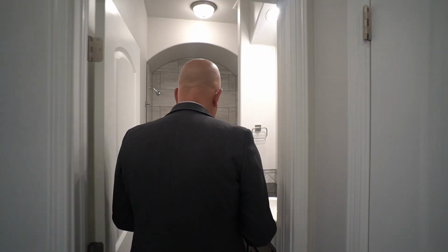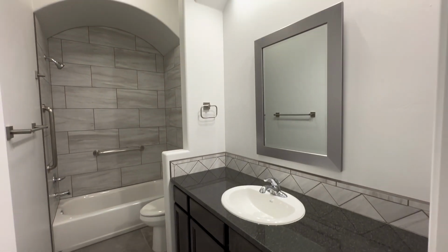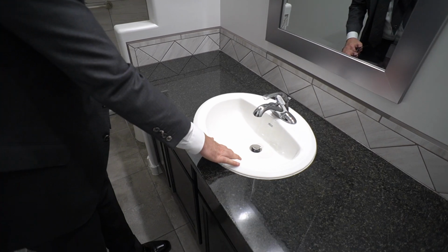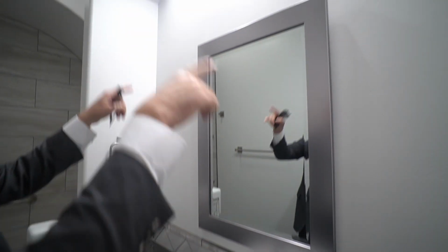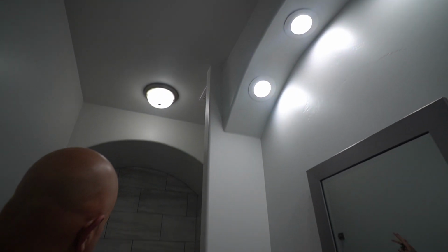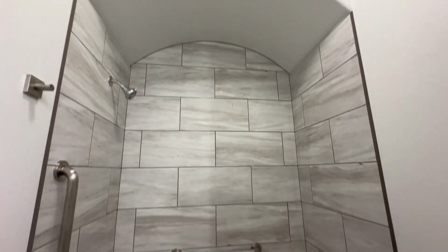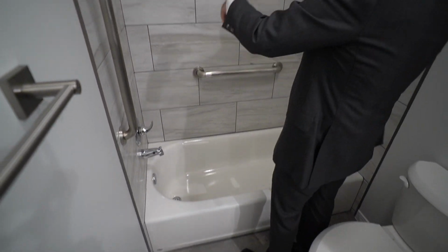So first bathroom, 3 centimeter thick granite. You got a really nice, this is actually a cast iron enameled sink. Really nice, American Standard product. Chrome faucets, satin nickel framing around the mirror. You got your arch here with the LED lights. You got, of course, a big tub area, and you've noticed they actually do have already installed the grab bars. That's actually very useful. Tile all the way up to the arch.